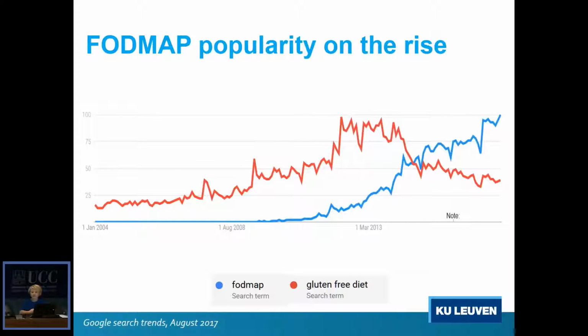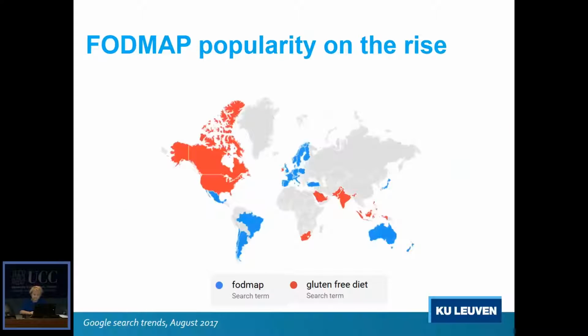The FODMAP term and the research have really only come about in the last 10 years. And we're seeing that FODMAP popularity is really increasing. I just got this from Google search trends, and you can see that particularly since 2013, FODMAPs as a term is being searched for quite rapidly. When we look at where people are searching from, many people are searching for FODMAP information, particularly from Australia, which is understandable, seeing that is where a lot of the evidence first came about.